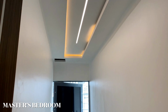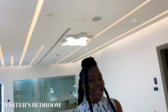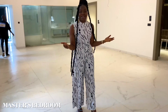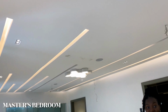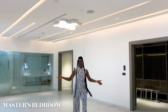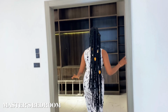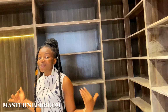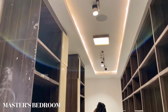What? We're going to come there first of all. Guys, what is this? Hold on a bit. Have you ever seen a master's bedroom this huge? I don't know where to start from, but we're going to start somewhere. Guys, look at the walk-in closet. This is luxury. This is crazy. All your clothes will have to enter here by force.